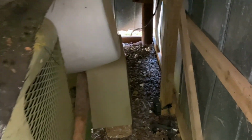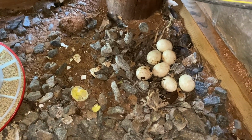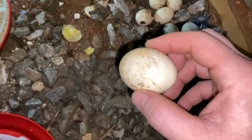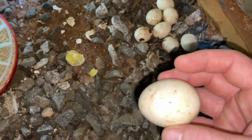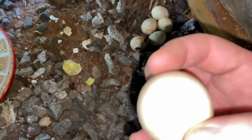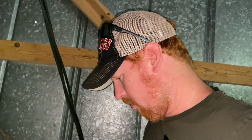Miss Hen is no longer here. I don't know what that means. Where'd she go? Certainly she didn't just leave her eggs. Oh, that one's cracked. That one seems fine. I don't see any hairlines. Strange. It's the first time she's left. Well, we'll see what happens. I'll keep checking on her today. So we may have lost our broody hen.